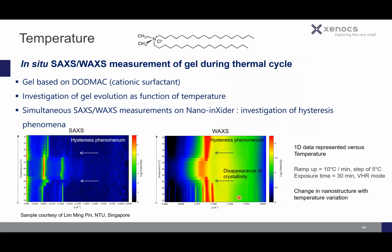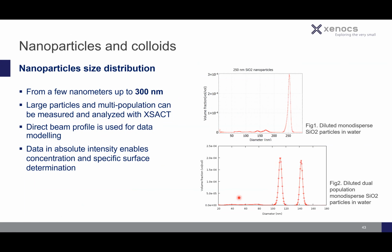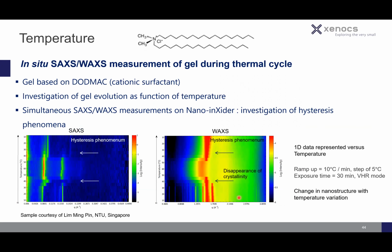I'll skip this. This is just showing that we can determine particle size distributions. And I want to just bring home that we're often interested in changes. Of course, we're interested in structure, but we also want to see changes as a function of some external parameters.